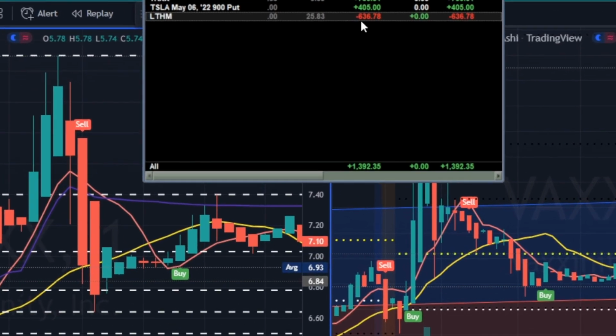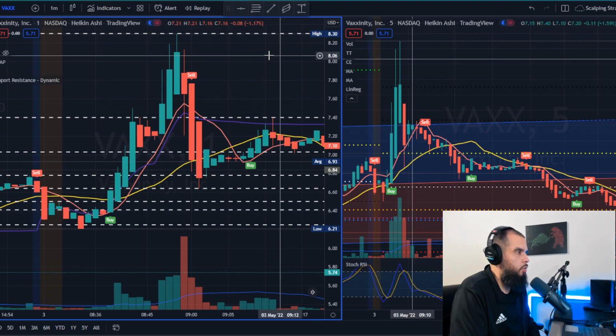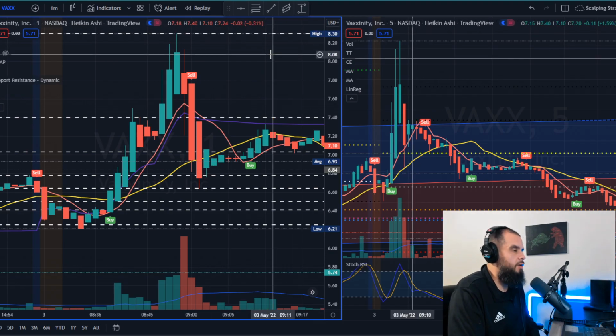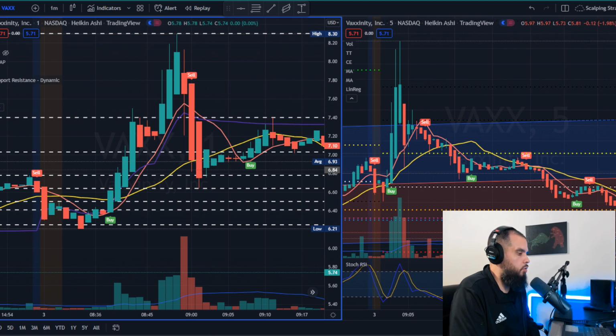The problem, I was up $2,000 before this trade. You can see this negative $636. This was a big mistake I made. So number one, it was outside of the normal hours that I trade. Number two, I was really just way too comfortable.